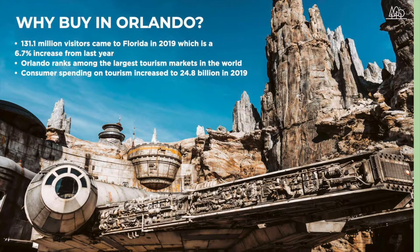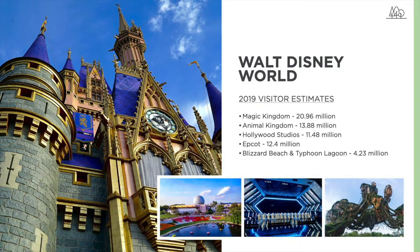Guys, looking at why you should buy in Orlando, or why you should buy a vacation home or investment in Orlando, look at the facts. 131 million visitors came to Florida in 2019, which is a 6.7% increase from last year. Orlando ranks among the largest tourism markets in the world. And finally, consumer spending on tourism increased to $24.8 billion in 2019. So everyone wants to either live, invest, or have a vacation home near the mouse.